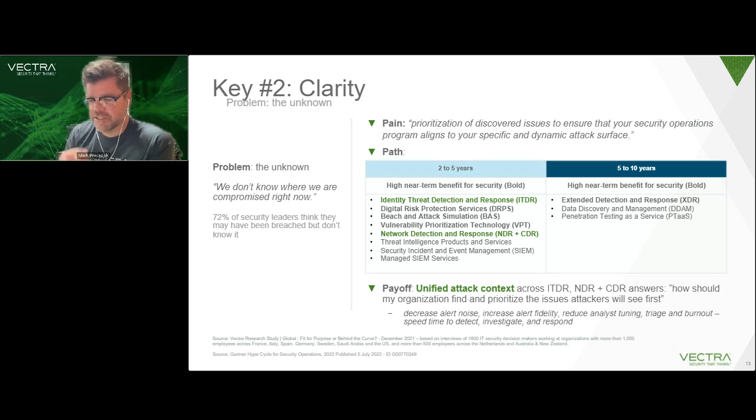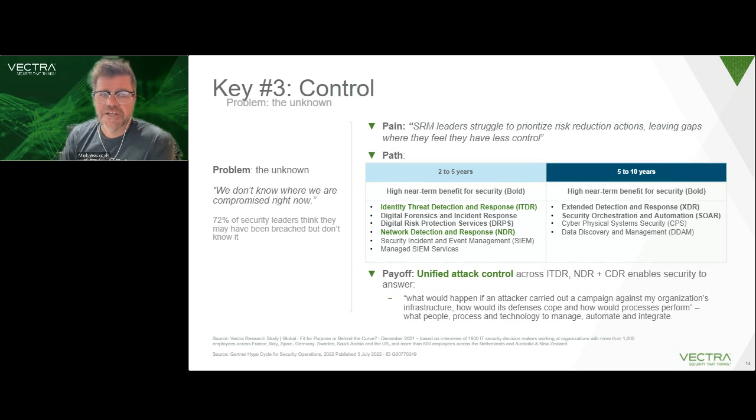We also talk, interestingly enough, and you'll see as I go through these five, they're all interwoven. You can't buy or rely on something that just gives you coverage. In order to get clarity, you need coverage. In order to go into the next one, controls, you need clarity. So again, staying true to the problem set.